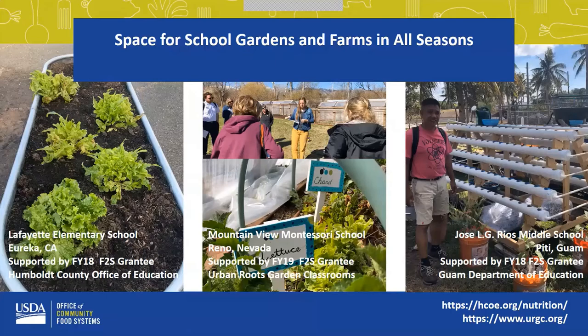In Reno, Nevada, where the winter snow can put an end to the growing season, small hoop houses were the desired gardening method. For Mr. Urbano's 8th grade science class in Guam, the engineering calculations and monitoring required by a hydroponic system made the most sense.